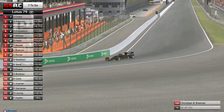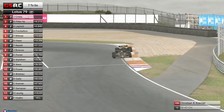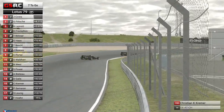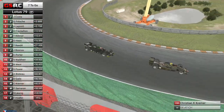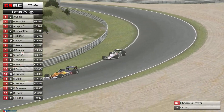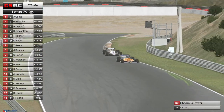Same deal between Gallus and Kremer, and it looks like Kremer's not going to be close enough either. Christian not having the best start to this race, having gridded up in 12th, and now is down to 15th, but he's seeing if he can maybe get by Daniel Gallus, who's one of our drivers who failed to set a qualifying time.